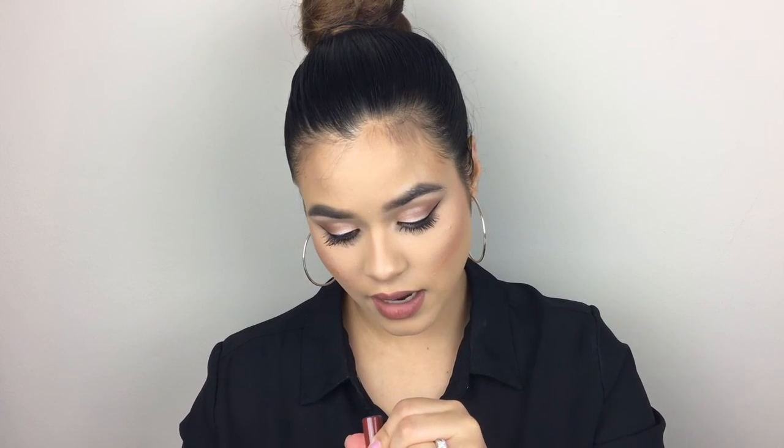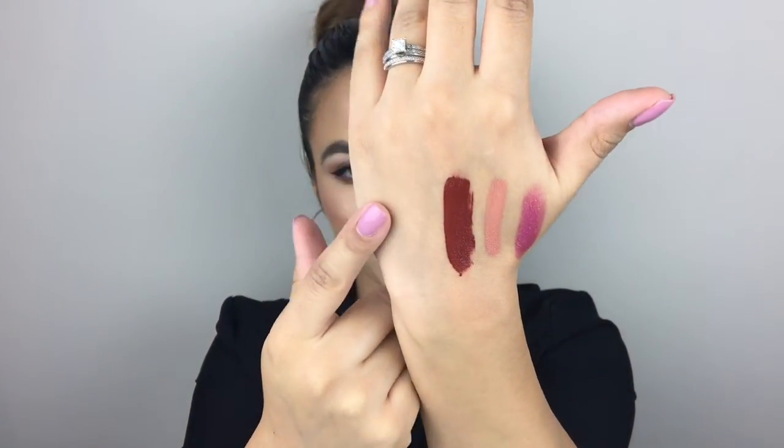Also, another lip product I got. This is the Sephora Cream Lip Stain. And this is hardcore stuff. It stays on so well. I have no problems with it. It legit stays on there, and this is in the number 42. So it's just a pretty burgundy.